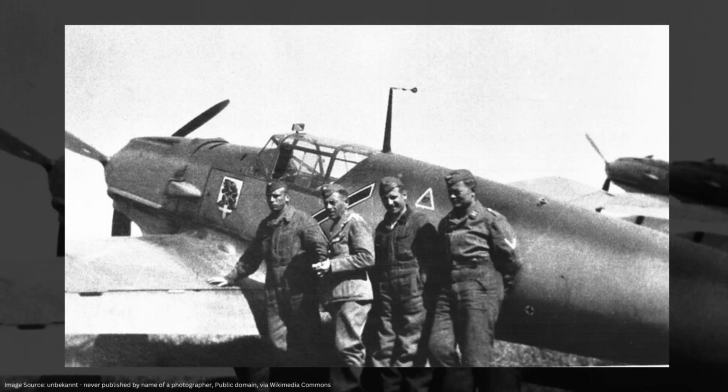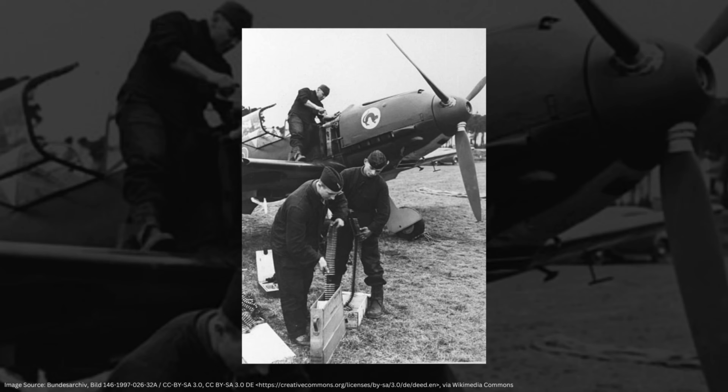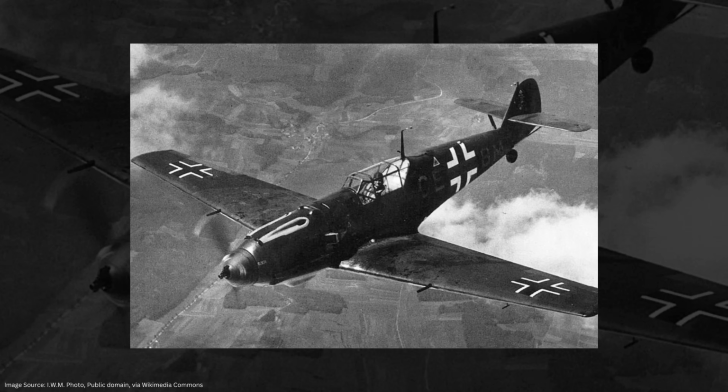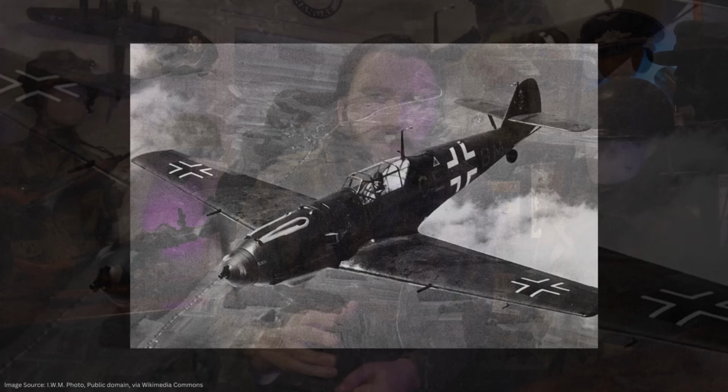Our earlier fighters tended to have the darker camouflage extending further down on the sides of the aircraft, but as the early campaigns in Poland and France and the Low Countries proved, this tended to make the aircraft more visible to enemy units in the air. That dark RLM 70-71 stuck out like a sore thumb in a clear blue sky.